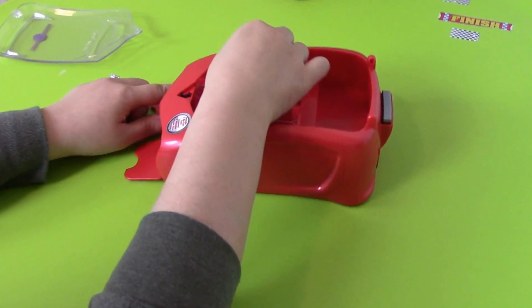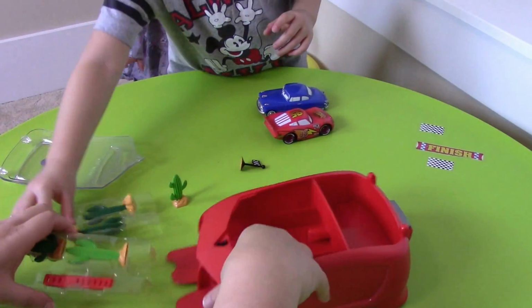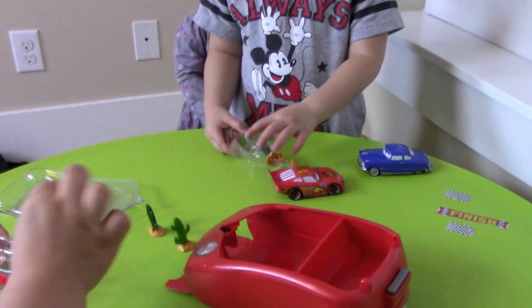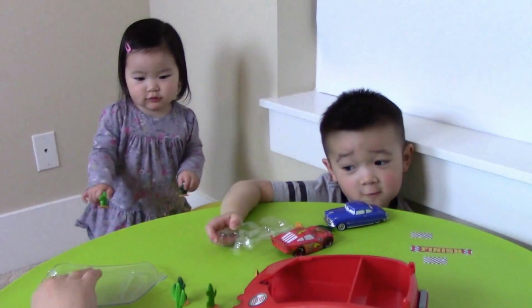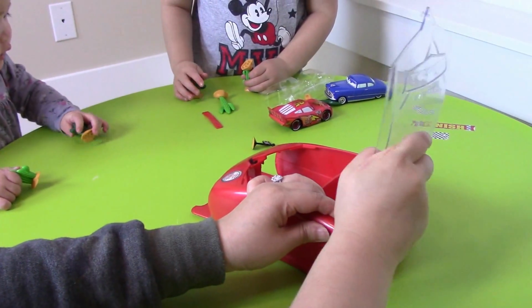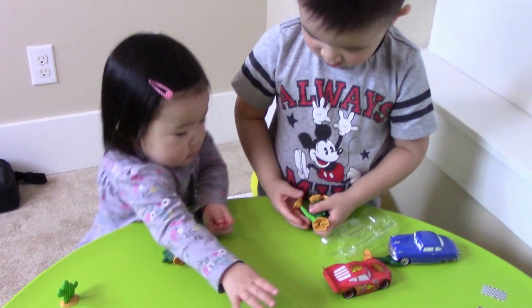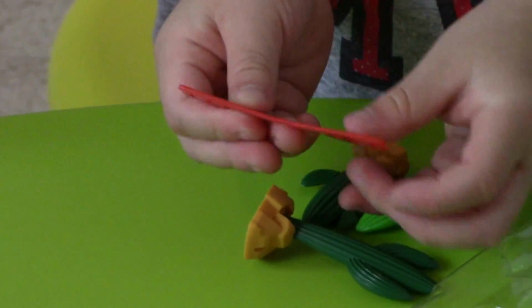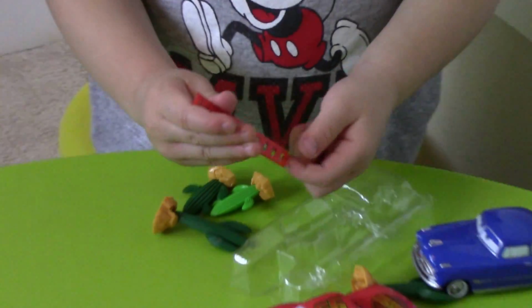Oh, there's more stuff, Joshua. More stuff, take it out. There's a lot more stuff. Wow. Joshy, that one just flew away. Mommy, fix this one. I know. Joshy's sister likes it too. Oh yeah. Mommy! Mommy's struggling with this. Okay, give mommy the car.